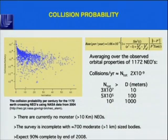A kilometer-sized body hitting the Earth is going to be tremendously unpleasant to civilization. A 10-kilometer-sized body, you're beginning to talk about the dinosaur killer scale models, and that is going to be challenging to survive. And there are no 10-kilometer-sized objects in this NEO population at the moment. The survey, as I say, is incomplete with about 700 moderate asteroids known, and they expect it'll be complete to the 90% level sometime next year.